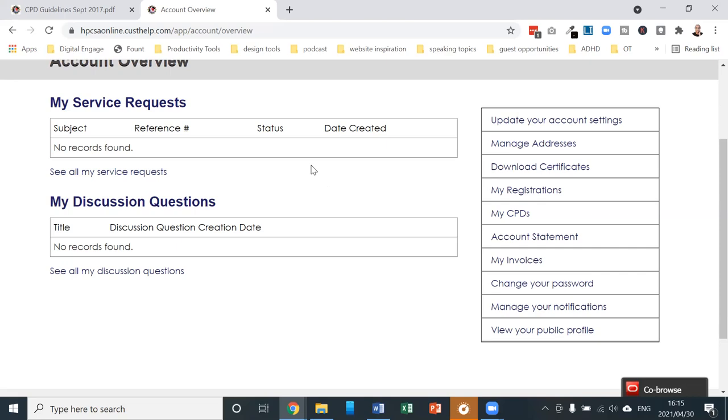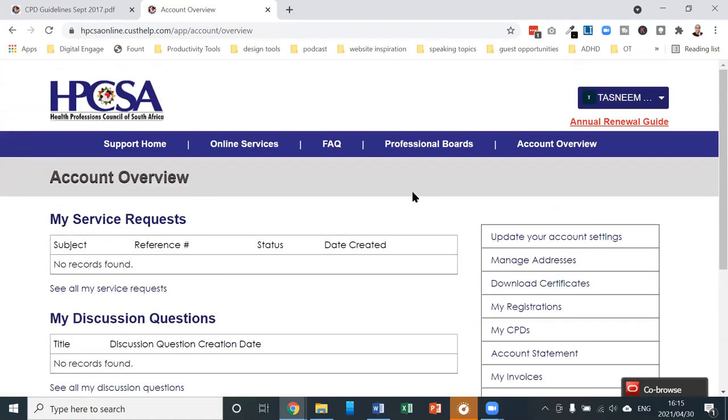But what if I didn't do that? Now I can't remember what I've uploaded and what I didn't upload, and there's no way for me to check what I already uploaded. There's actually no history of what I actually submitted. I have no proof that I've submitted anything. I don't know if I've submitted anything. I don't know what's going on. And that is one of the issues that I feel is with the HPCSA.